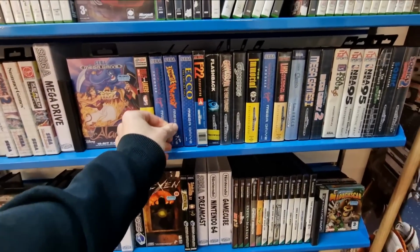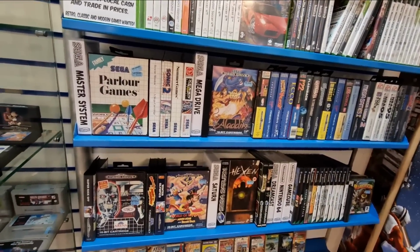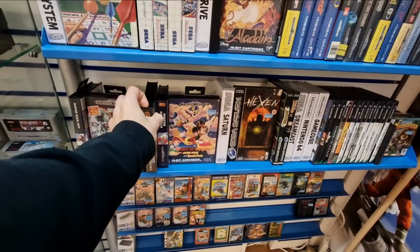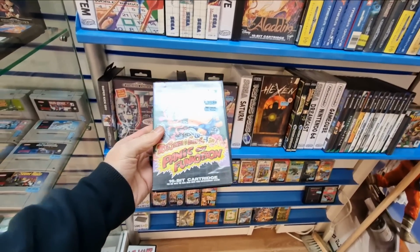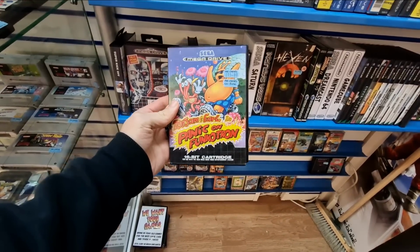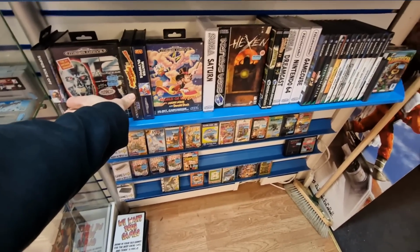So I'm looking around, I'm having a little look to see what I can pick up. Mega Drive wise, I was a little bit disappointed, I won't lie. There was a Mickey game there that I honestly thought I had, but as it turns out I don't, so I'm a little bit disappointed I didn't pick that up. But there wasn't really anything there that I wanted. I'm not going to just pick up games for the sake of it.